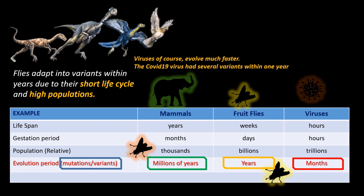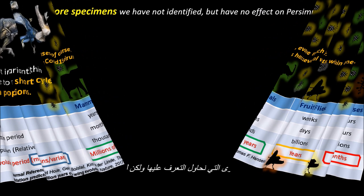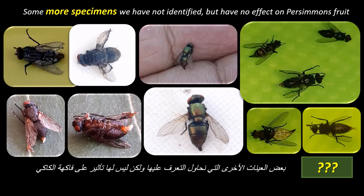So when an invasive fly's color and possibly shape mutations happen, a visual comparison to cataloged flies becomes more challenging. Now back to our native fly specimens. These were some specimens that we did not believe had a specific impact on persimmons fruit, but it would certainly be useful to determine if they were friend or foe at some point. And these were the three main specimens that were caught frequently in our fly traps.